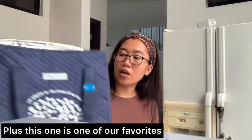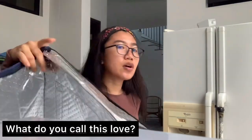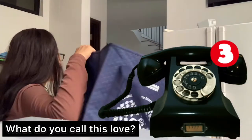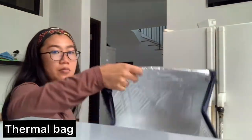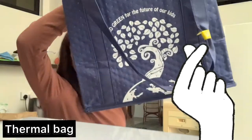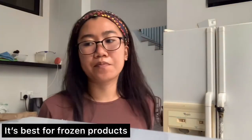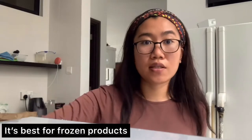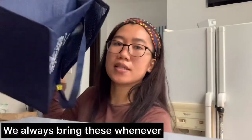Because this one is one of our favorites because it has, what do you call this, love? Insulation, the back bag? Thermal bag. We also got this from Village Grocer. So it's best for frozen products. It doesn't defrost as you travel home, and yeah. So we always bring this whenever we go out to shop.